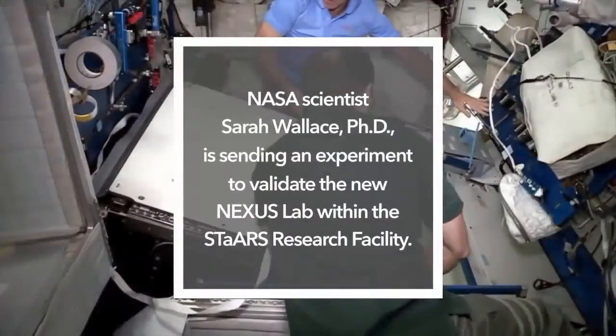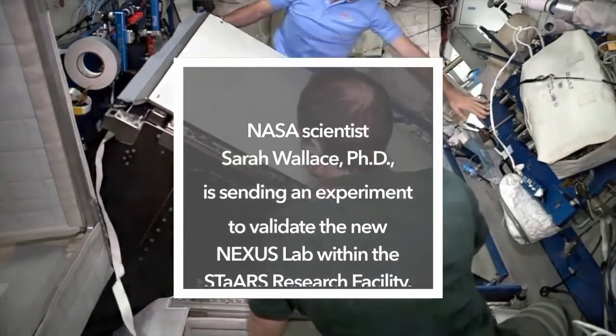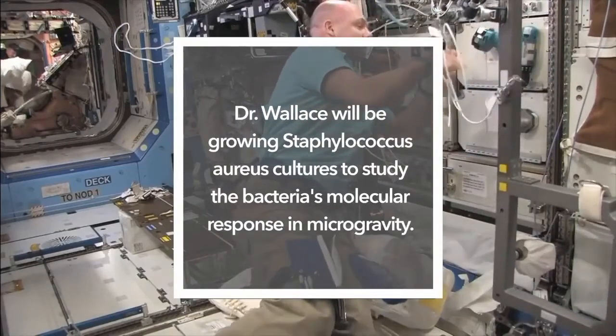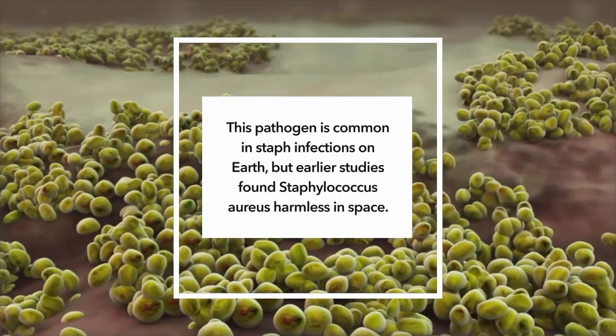What the STARS 1 EF is able to do is provide a stable environment for temperature-controlled experiments to be conducted on the International Space Station. A researcher from NASA is looking at how Staphylococcus aureus grows in microgravity. What her data has shown is that in microgravity, Staphylococcus loses its pathogenicity.